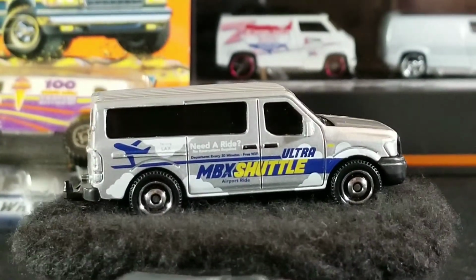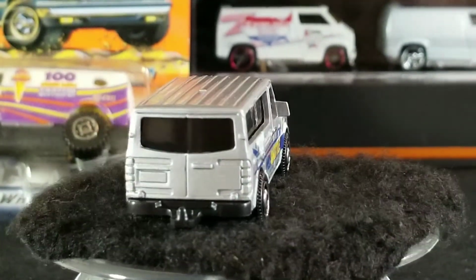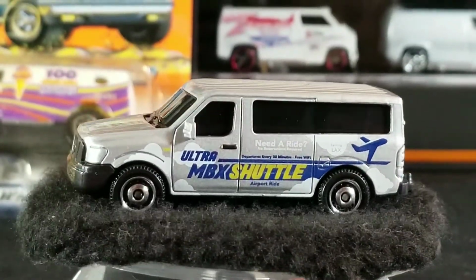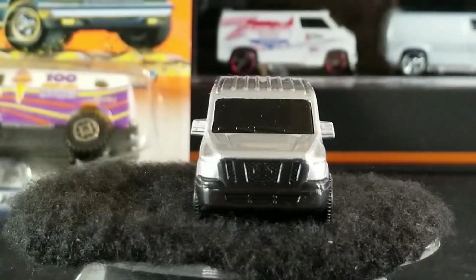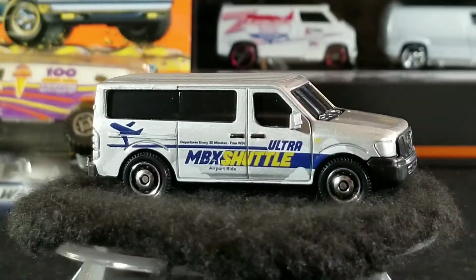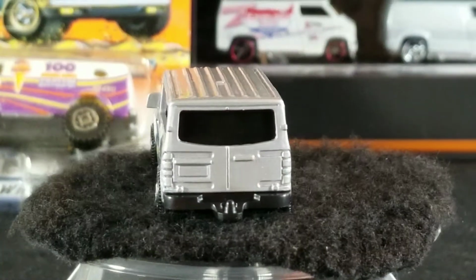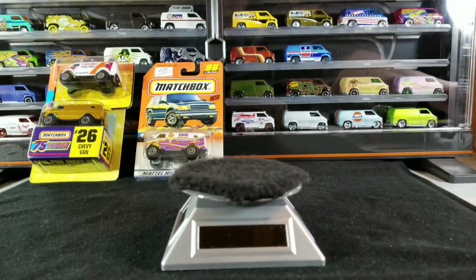Ultra Matchbox shuttle. I don't think this is the first casting by Matchbox of this van. I don't know too much about it, but I'm pretty sure this is the first one in my collection. I don't think I have any of these yet, so I'll have to do some research on the internet and find out how many of these they've put out already. But this is the first one in my collection, I'm pretty sure. Then I've got a couple more Matchbox to show you.